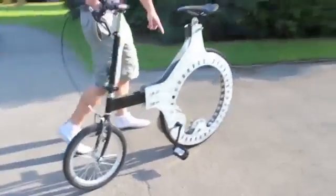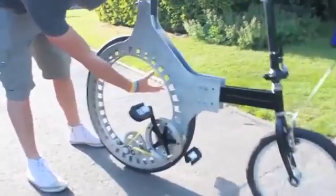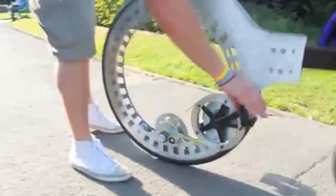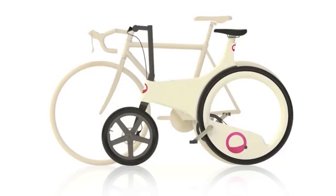The Lunartic does just the opposite, placing the smaller wheel in the front, saving space and resulting in greater control and more precise steering. Probably the most visually striking aspect of the Lunartic is the hubless rear wheel. Since there's no hub, there are also no spokes, leaving onlookers to wonder how the wheel is connected to the bike. The answer lies inside the circumference of the rear wheel, where a bottom bracket or horizontal axis connects the crank arms to the wheel.